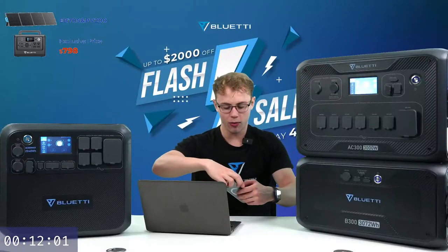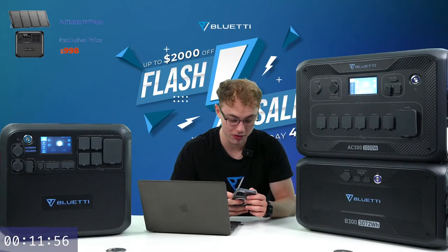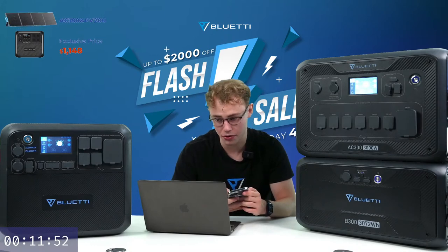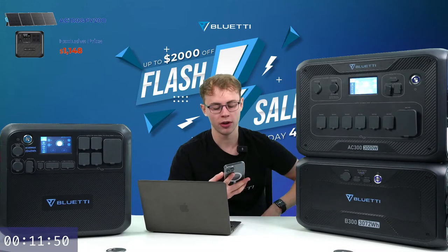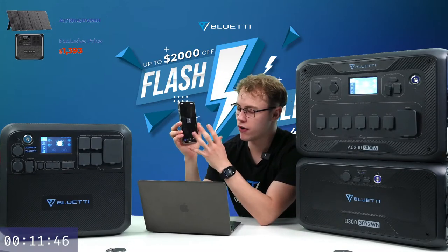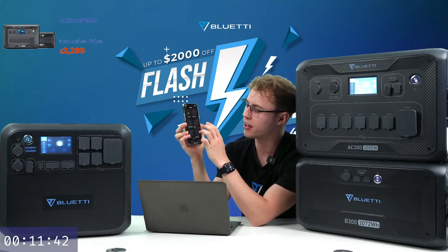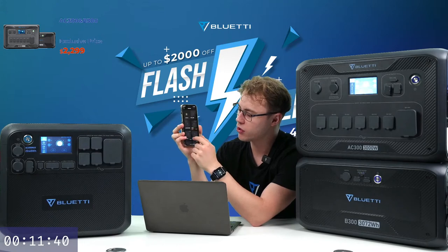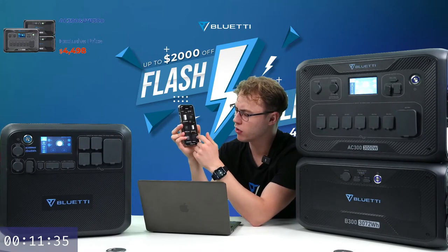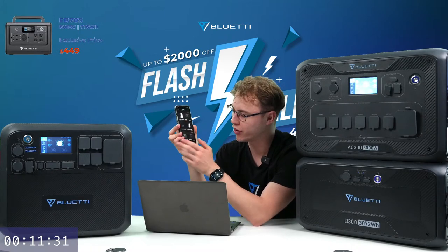Now, what is better than the screen is the app for AC300, and similar power stations that have Bluetooth. They support app control. So all you want to do is just go and open BLUETTI on your phone, and it will load the page for you. It will show you the devices, my devices, and it will show you the device that you have already connected. If you haven't connected, just go ahead and connect it by scanning the QR code, or it's very easy to connect, guys. You'll figure that out.